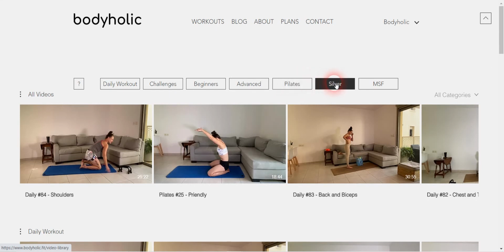And we have the Silver, which is the channel that is completely devoted to people who have a little bit of trouble getting down and up off of the floor. So if that's the case, or if you've had an injury, definitely go ahead into the silver workouts, because that is really a corrective channel. And then we have the MSF, which is the mindfulness strength flow.